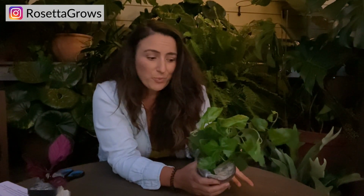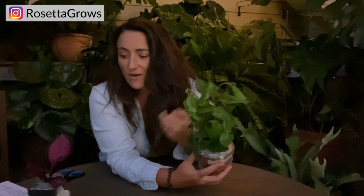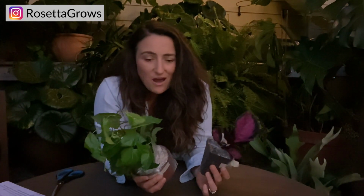You could very well be rather disappointed, because what they might be showing you online is actually a mature plant or a more mature plant, and what they're shipping is likely going to be a more juvenile plant. These are obviously juvenile plants, they're very small. Just be aware that it's going to come and it might not look like the picture.